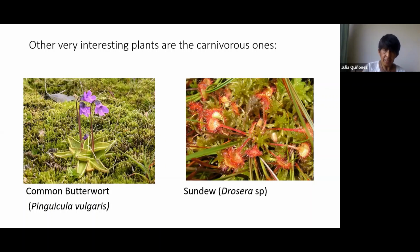Other very interesting plants that you sometimes can find on blanket bogs are the carnivorous ones. These ones trap insects using different strategies. One that I have actually found quite often on blanket bogs is the sundew, the Drosera. And that one, when it feels that an insect lands, it kind of folds the leaves to trap the insect. And then the common butterwort, the leaves have a sticky material, and the insects get trapped into the leaves of the common butterwort.